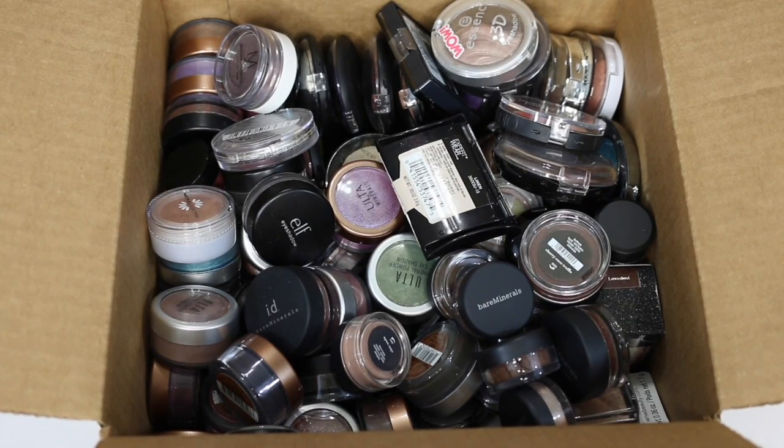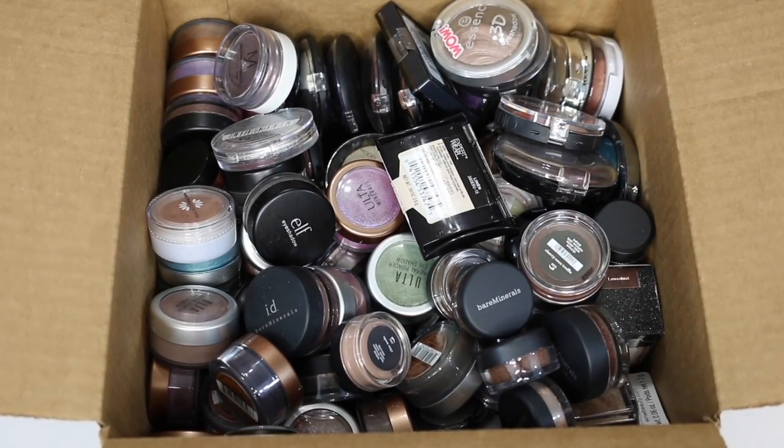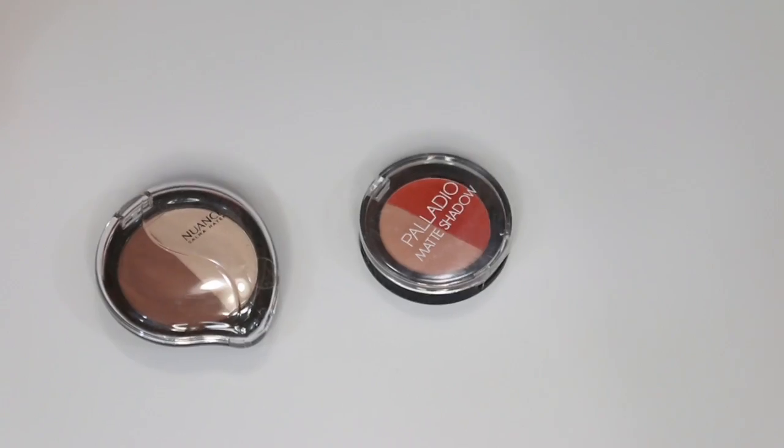So today I'm going to be decluttering some single eyeshadows, and I have all of these in this box that I already know that I'm getting rid of. I've gone through my single eyeshadow collection and already pulled out the ones that I know I don't want. I need to go through more of them because I have a ton of single shadows, and I mean a ton. So these are all the ones I've kind of gone through and know for sure that I want to get rid of. So let's go ahead and jump right in.